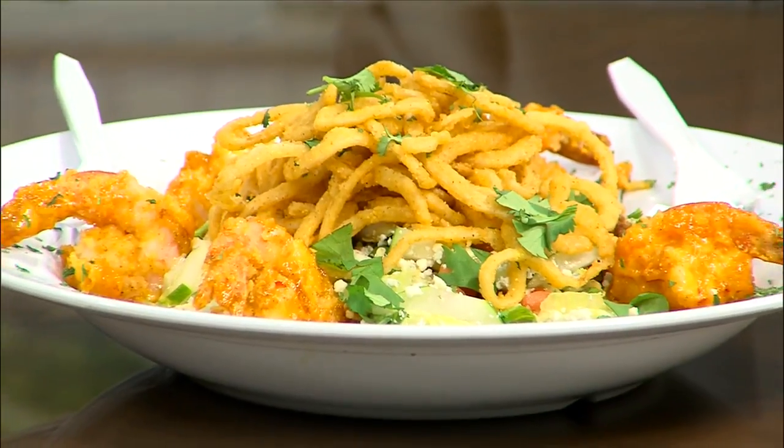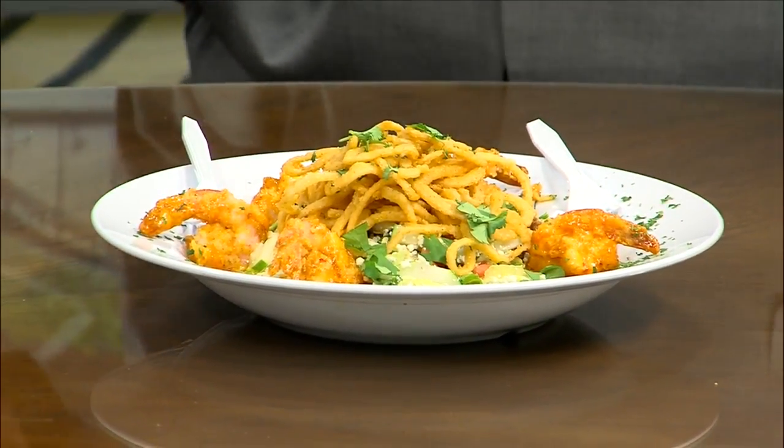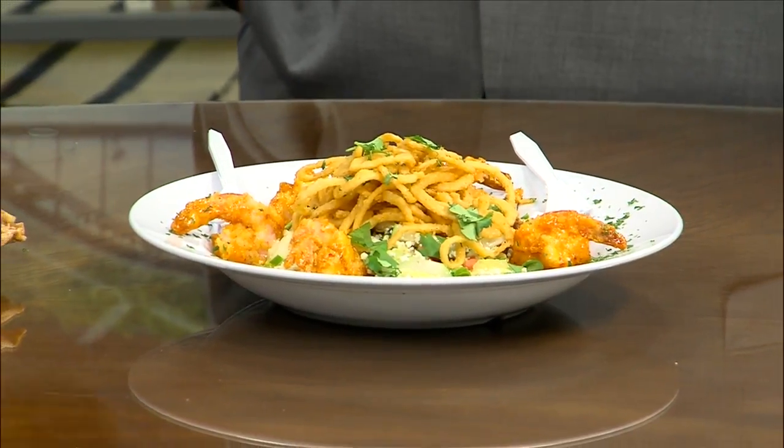Next up we have our firecracker shrimp salad. It's mixed greens tossed in our firecracker ranch dressing. We also have blue cheese, bacon, cucumbers, lightly fried onion straws, and then a little bit of cilantro, and firecracker shrimp on the side. Oh, I mean, that looks delicious. You really can't go wrong with crispy. No. All right, not at all. We're going to dig into this.